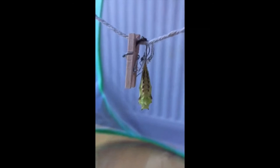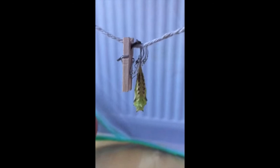After a few weeks, when the caterpillars have grown large enough, they will then form a chrysalis and undergo metamorphosis, transforming into a butterfly. I'll just put my thumb in frame here so you get a sense of scale for how big this beautifully camouflaged chrysalis really is.